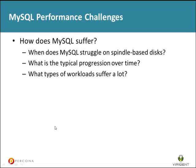So, Vadim, you have had a lot of experience working with customers facing MySQL performance problems. It would be great if you could spend some time talking about what these challenges are, more specifically related to the I/O bottlenecks. How does an SSD-based storage system alleviate some of these bottlenecks? And what areas of MySQL would benefit the most by putting in this kind of storage?